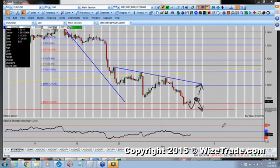That's currently what I think is going to happen with the euro now. Last night I was just hoping we would. If you were with me in the Lunch Money webinar, that's what I was really hoping would happen. Anyway, we're at major support right now. Now resistance on the way back up is easy.